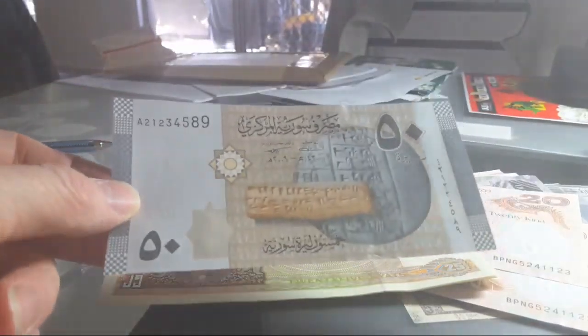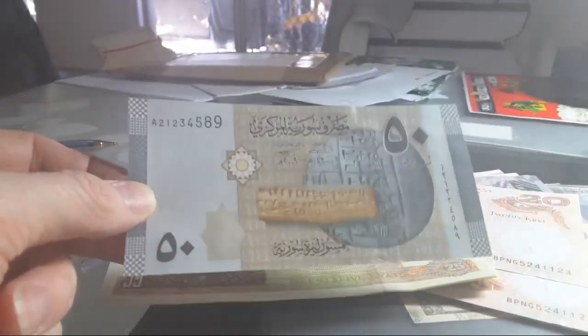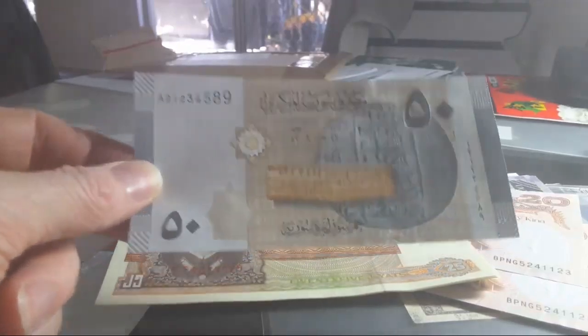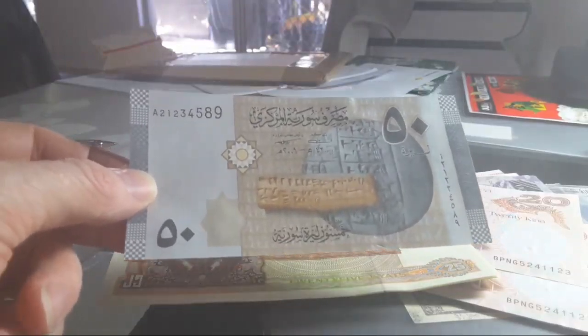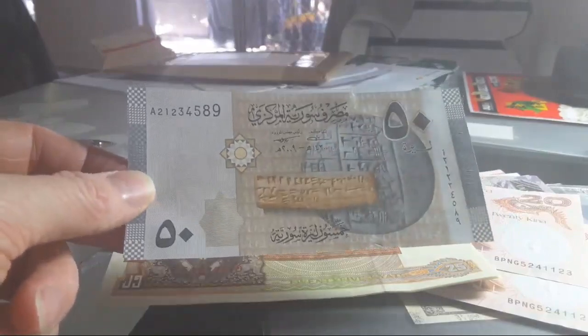Now these banknotes I've got here, I have a Syrian banknote issued in 2009. When this was issued, it had a value of $2 American dollars, but now it has a value of I think about 10 American cents because of the Civil War.